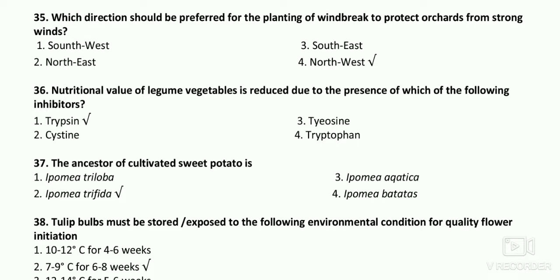In JRF 2017, one question was also related to windbreak, about its maximum effectiveness. The maximum effectiveness is 4 times its height. But in general, it reduces wind speed up to 30 times on the leeward side and 5 to 10 times on the windward side.